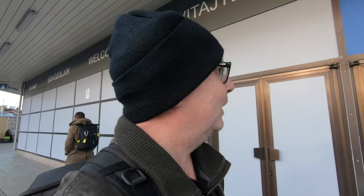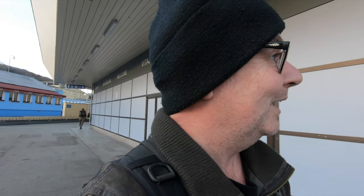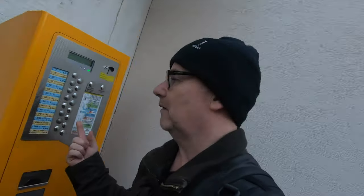Anyway, tram stop. Any information? How do I pay for it? How do I get a ticket? I am so unprepared. Okay, I found a machine of some kind. I think it's a pocket station. No idea what it is. How do I make it speak English to me? Pay with card. Euros here in Slovakia.